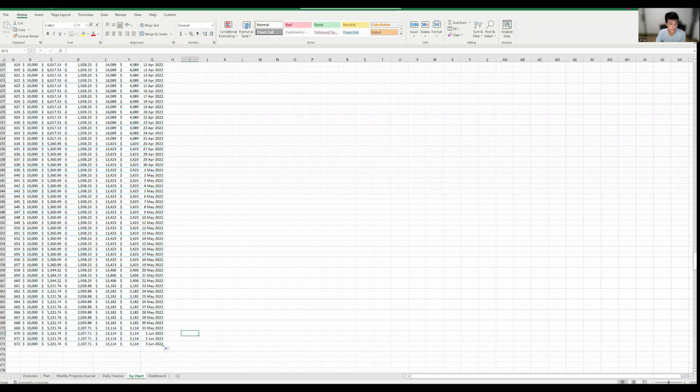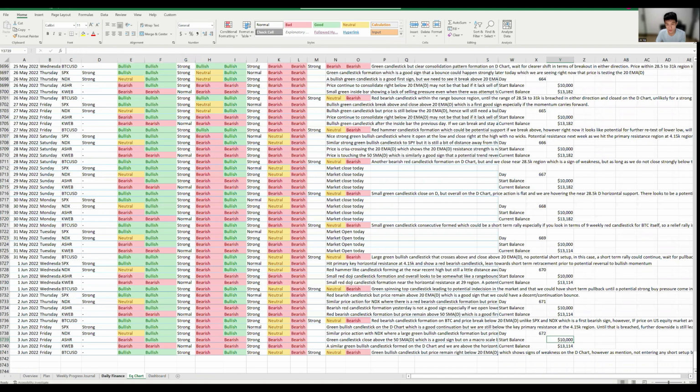First and foremost, the balance remains the same, no change in terms of that. And if you look at the equity market across the board, we do see a very nice green bullish candlestick across the board from the US and China stock markets yesterday. But bear in mind, today still looks rather flat.